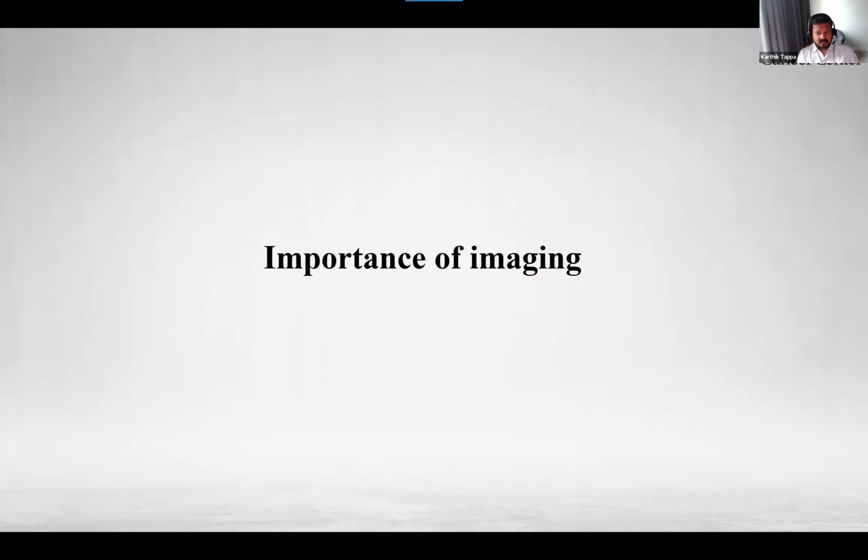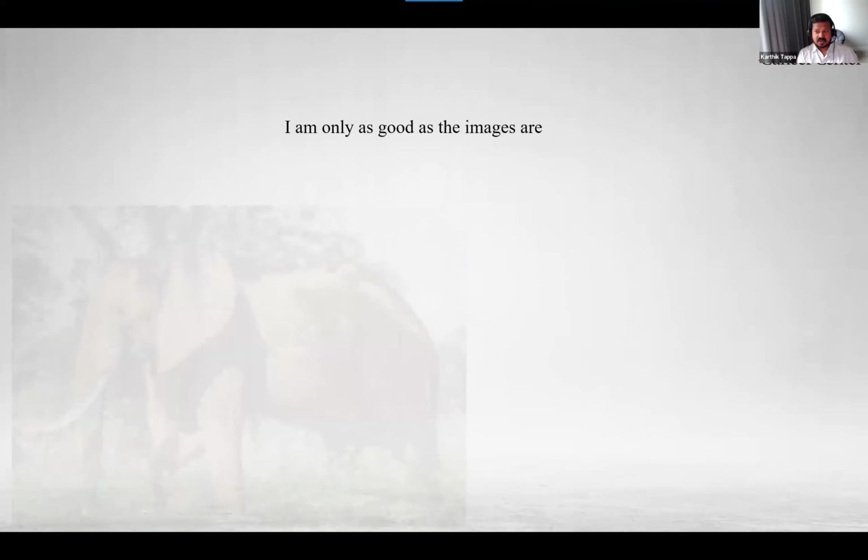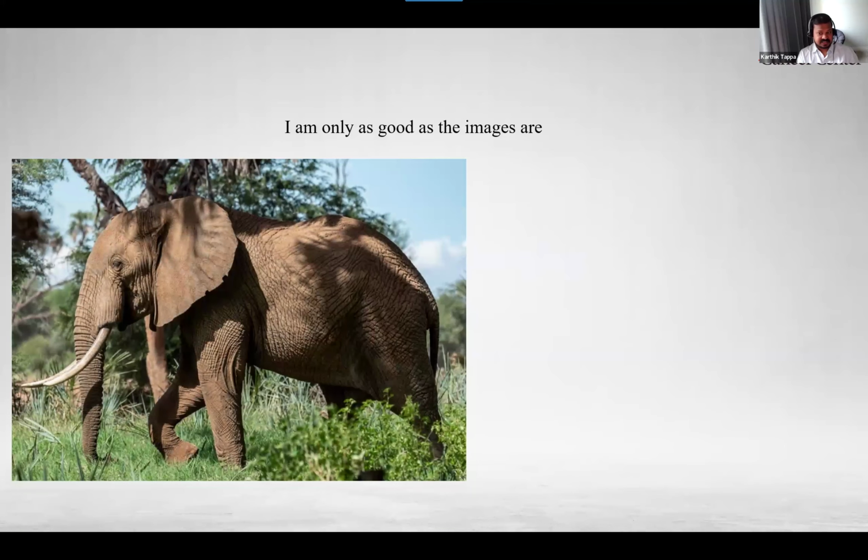So I want to talk more about the importance of imaging here. By now you can tell that for 3D printing to be successful, the first step is the imaging. So I am only as good as the images are. If you want me to 3D print an elephant with such intricate structure as seen in the image, you can look at the surface texture on the skin. Everything is very high detail.